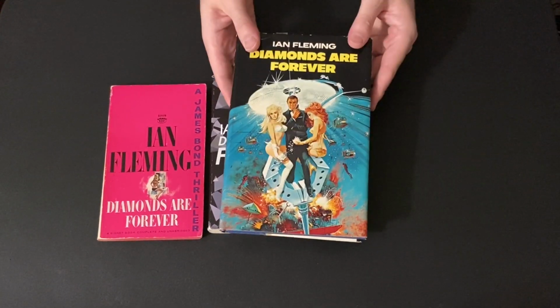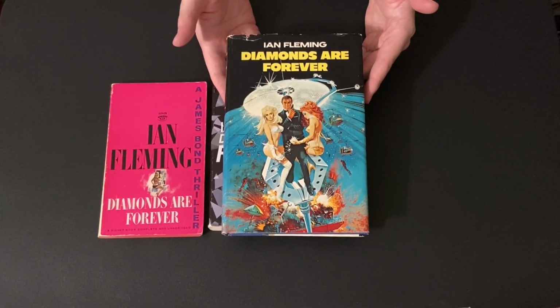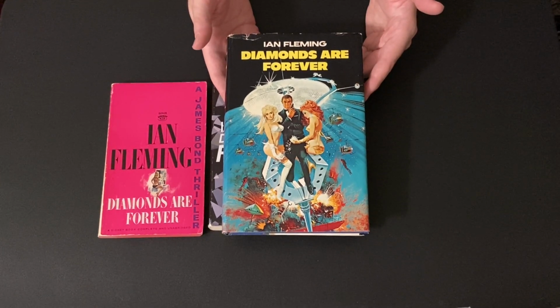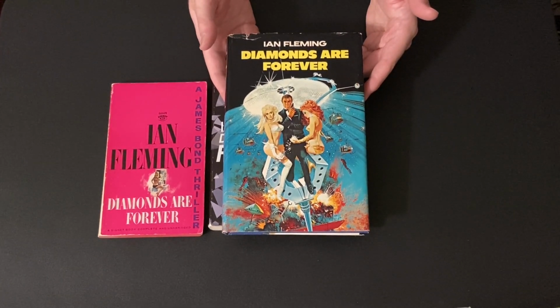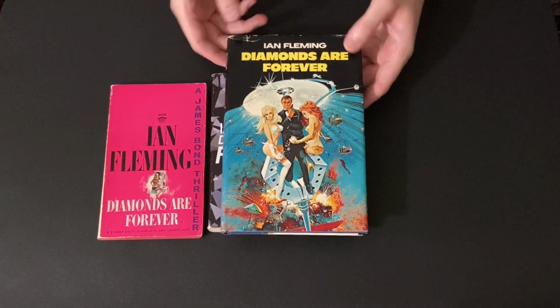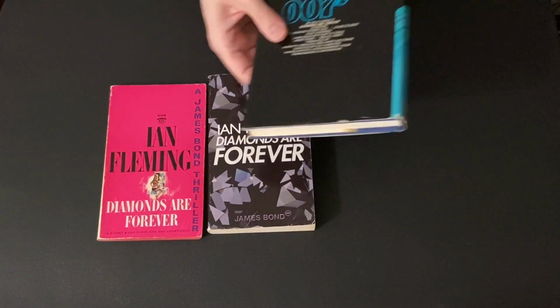And then my hardcover copy is actually the movie tie-in from around 1971. You don't really see these all that often, and they didn't often do actual hardcover with dust jacket movie tie-ins. Almost always it is the paperbacks. So I was really excited to find this, and of course it has the wonderful poster artwork, and it's printed very nicely. Show you the spine, and the spine is a nice little wraparound as well.